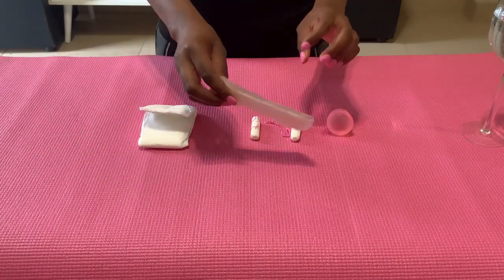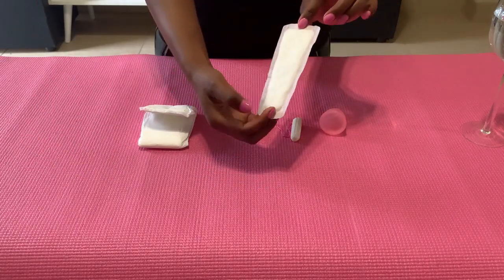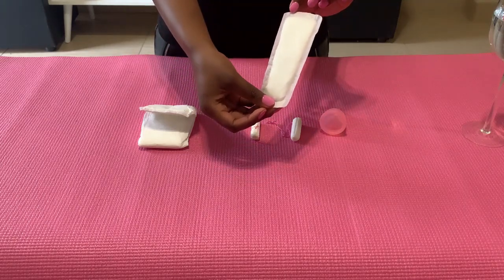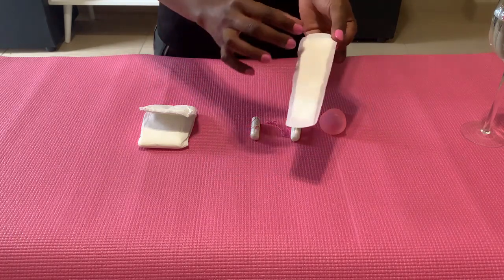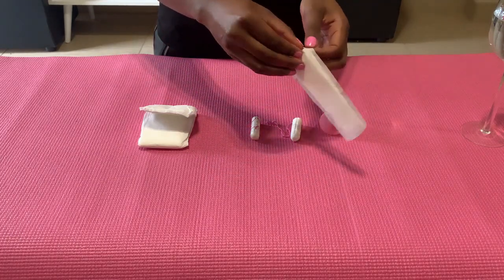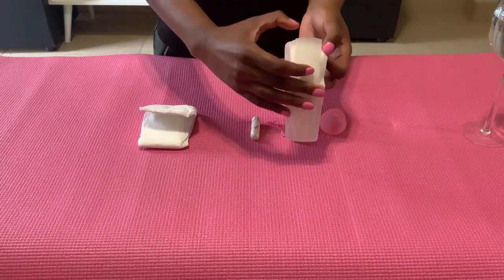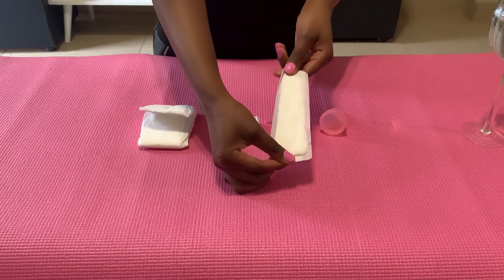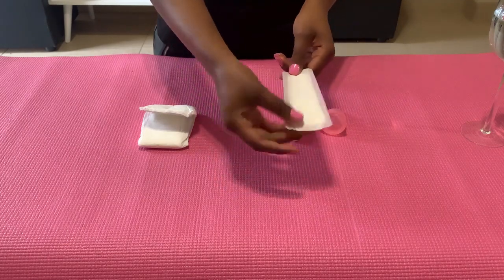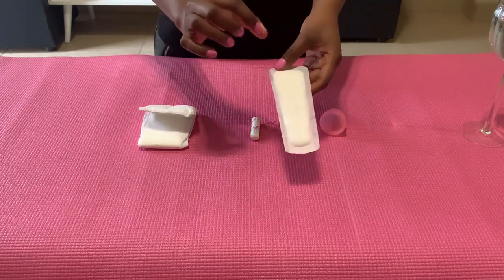So this is what the panty liner looks like, all right? They come in scented and unscented flavors from different brands. And basically, it's also got a strip at the back. You basically just remove the strip, and then you stick the strip on your underwear, and it just captures all your discharge and all the bleeding, like at the end of your period, when you're not bleeding heavily anymore, you're just spotting.